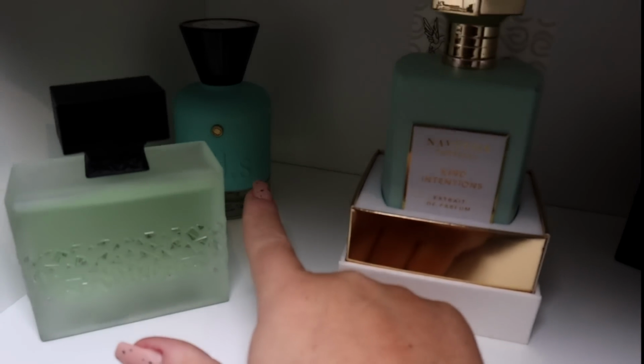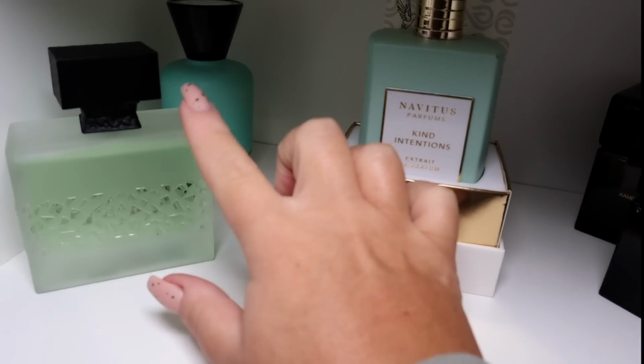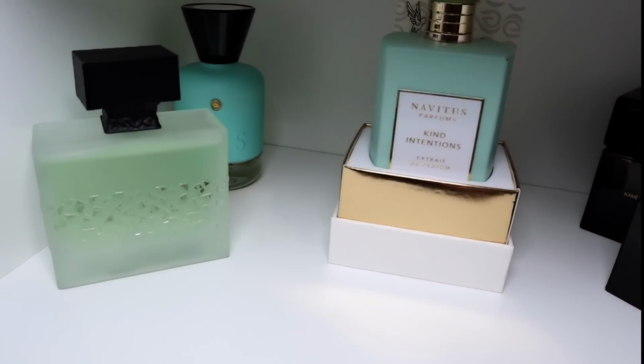We have some Jus, which is like the best salty citrus, and Gin Tonic, love.